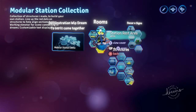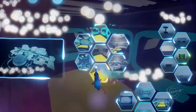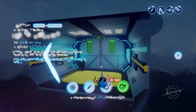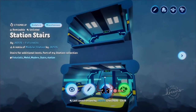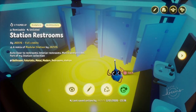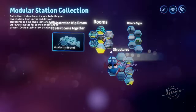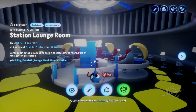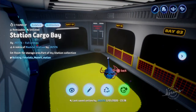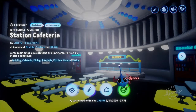So like I have the rooms, I have a station rest area for them to sleep in. I have the elevator that works for connecting in between scenes in a dream. Stairway, in case you want to have two levels. I built restrooms. It's a two-part, there's men's, and then on the other side is women's. The lounge room, cargo bay, cafeteria. Excuse me.